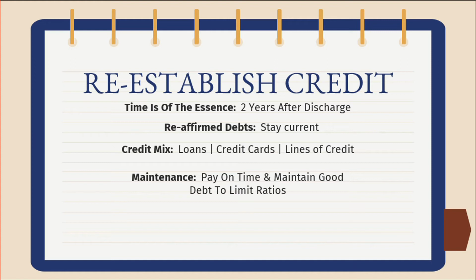And then you want to really focus on maintaining, right, good payment history and good debt to limit ratios. So in the instance of a credit card or a line of credit, let's say you have a $1,000 credit line, it's a good rule of thumb to only use 10 to 30% of that credit limit. So that would be $100 to $300. You don't want your credit card to report monthly using more than that amount. So that's what a good debt to limit ratio is. If you use more, you want to make sure you pay it down before it reports to the credit bureau. So that's really super important as you're reestablishing and trying to build up good credit.